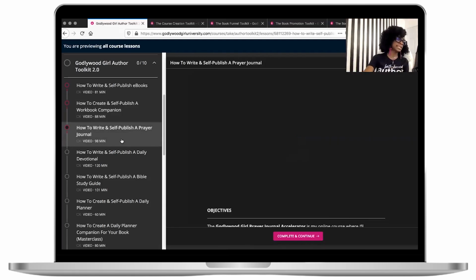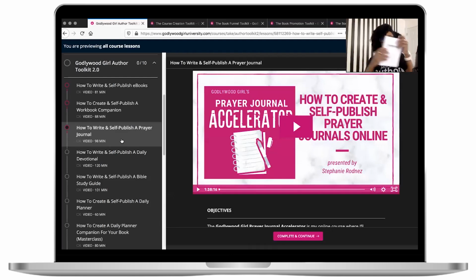The prayer journal, this one's 98 minutes. So let me show you the God That Will Grow prayer journal. A lot of you have seen this on godthatwillgrow.com. I'm going to show you how to create these prayer journals step-by-step. You'll learn how to do it spiral, or you can do the ones that don't have the spiral as well. So this is the one that I actually demonstrate for you inside the class. You can do a perfect bound as well. So you're going to be able to get your prayer journals done.